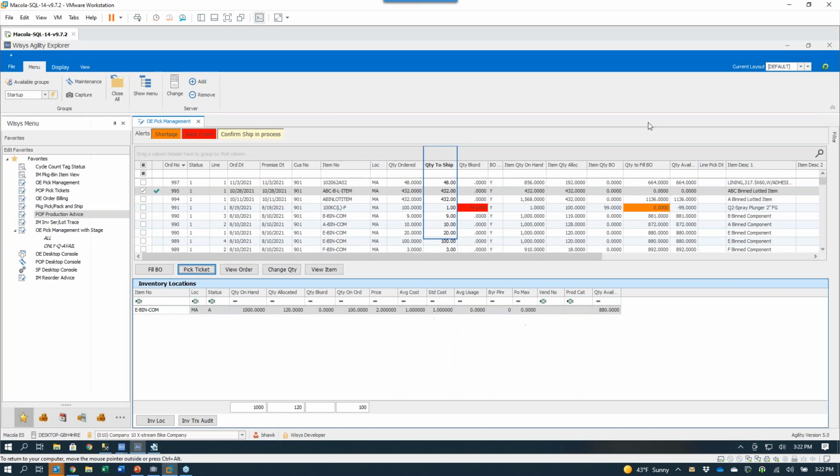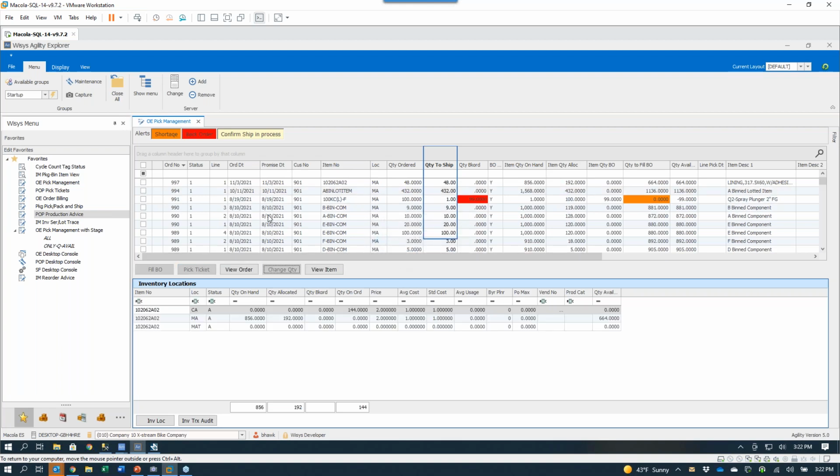I click cancel and it says, did it print correctly? And it did. And then it drops off this grid. So now the order is at a status 4, and my status 4 order is available to go after.